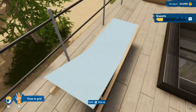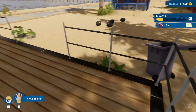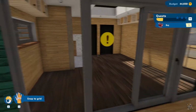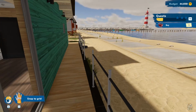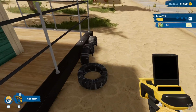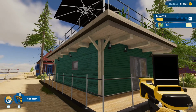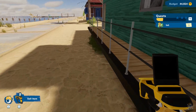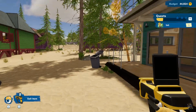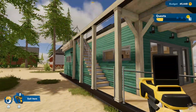Alright. This is kind of in the way. Move that over here. Is it on the deck here somewhere? Okay, oh, there's the tires. I see them now. Got one left to sell. Do you see it? Because I don't. I'm going to get rid of this ugly one at the corner here. Goodbye.